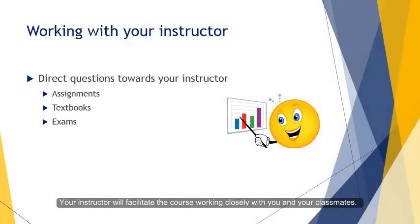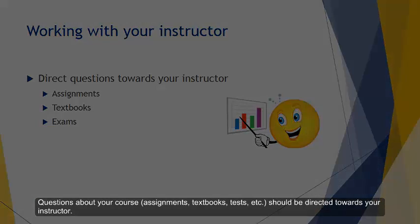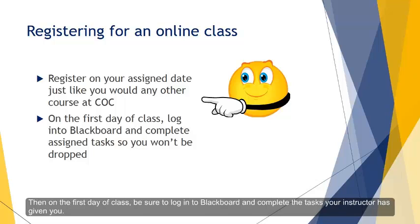Your instructor will facilitate the course, working closely with you and your classmates. Questions about your course, such as assignments, textbooks, tests, etc., should be directed towards your instructor. You can register for an online course on your assigned registration date, just like you would any other course at COC. Then, on the first day of class, be sure to log into Blackboard and complete the tasks your instructor has given you.